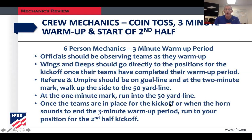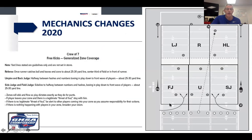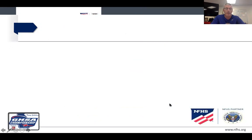And then, once we've got a team that's out there on the field, or 10 or 15 seconds before we think we're into that period, then I'm going to run down to the goal line, and we're going to be ready to go. All right. So there's just a couple things. I'm not going to talk about that because that's crew of 7.